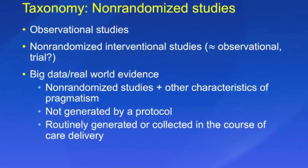And just to explain some terms here. I will use terms like observational studies. An observational study is a study in which there's no randomization, you're just observing. You'll hear non-randomized interventional studies, and sometimes people will call it observational trial or non-randomized trial. This is basically an observational study in which there was an intervention, but still it's not randomized, and from an inference standpoint, it's just like an observational study.